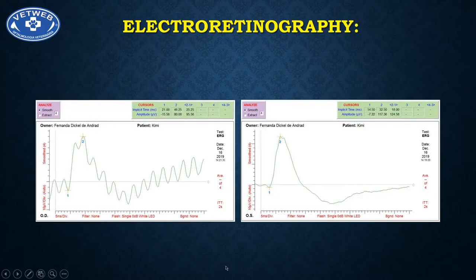So this is the ERG of this patient. This is a quick RETcheck, done only with the single white LED flash. This is the right eye. Usually we have two major waves in the ERG, so this is wave one and wave two. And this is the left eye, wave one and wave two. So quite a nice presentation of the ERG.